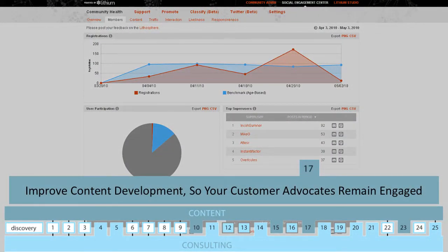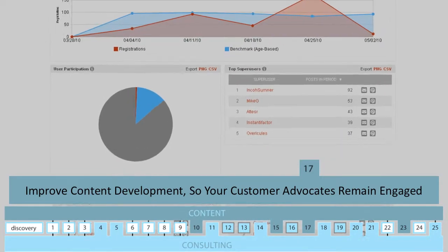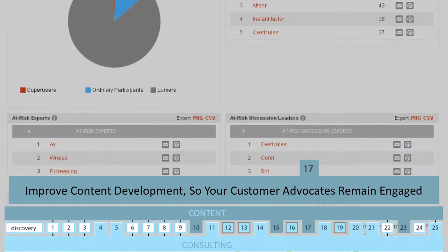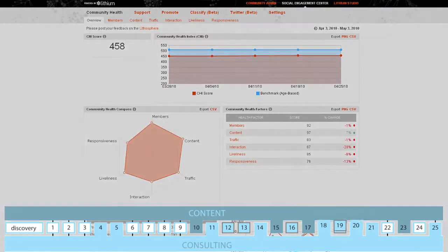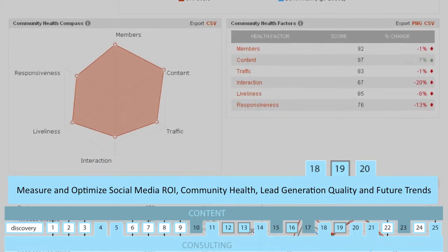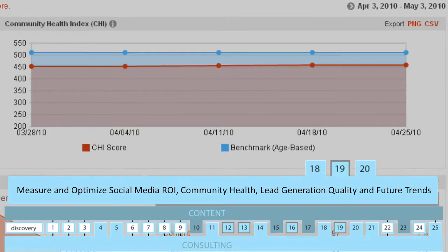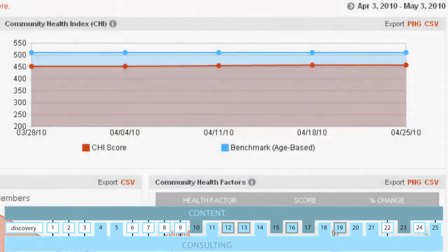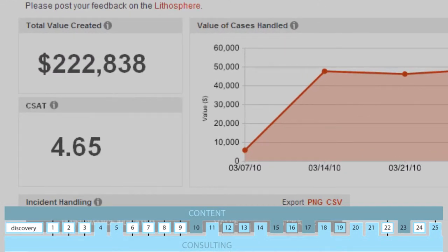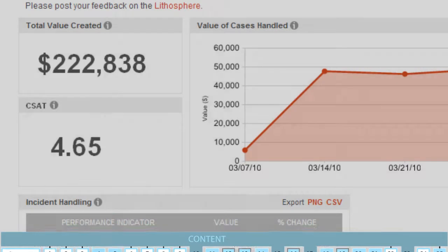They examined patterns of community member contributions to improve content development and ensure that members, especially advocates, remain excited and engaged. Then they evaluated the results of their upgrades. In particular, they measured activity data to determine community health, marketing performance, lead generation quality, future trends, and social media ROI. Finally, based on their review, optimizations were implemented to ensure the best possible performance.